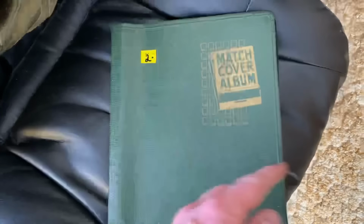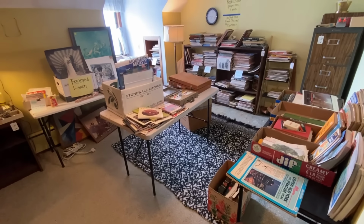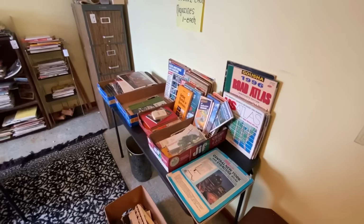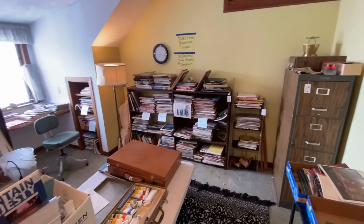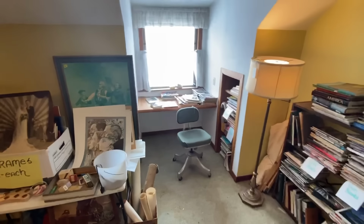This is a cool match book cover album or match cover album. And there's some spotting on the first page, but it doesn't matter. It's the inside that people really want. Someone's selling one right now, or trying to sell one, for $25. And it has sold in the past. So I should be able to do well with that match book for display purposes.